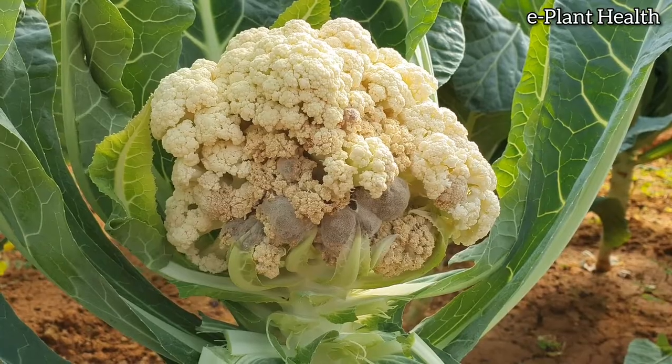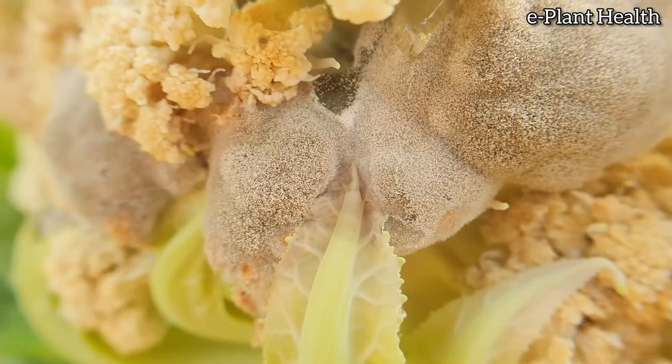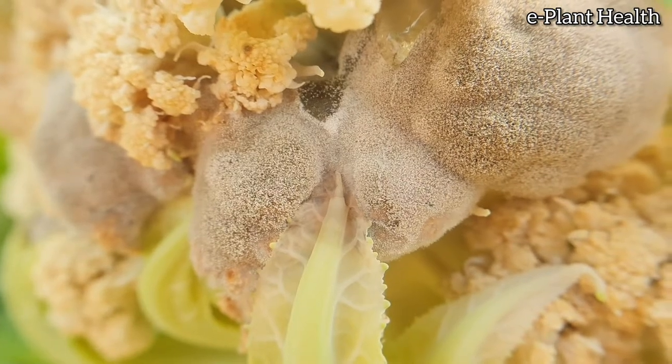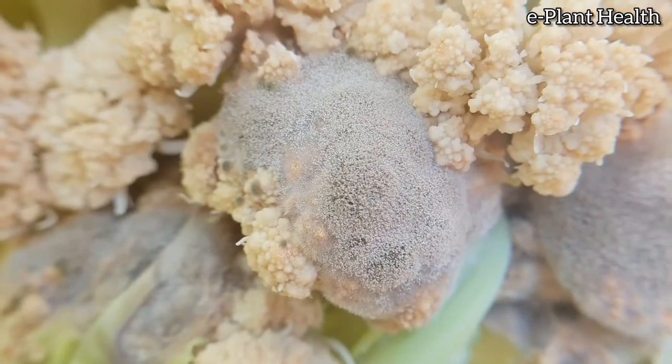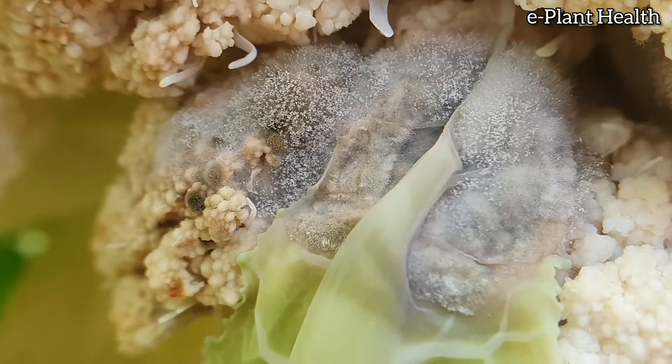These grey coatings on the cauliflower curd contain numerous mycelium, spores, and resting structures, that is, microsclerotia of the Botrytis cinerea.